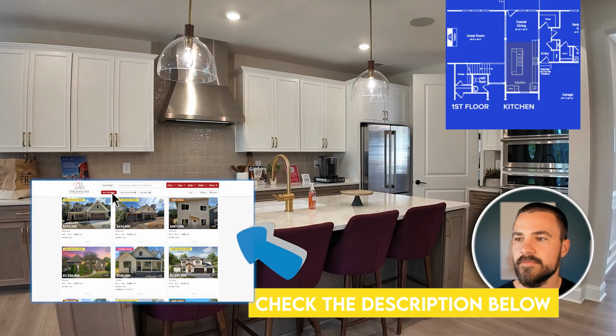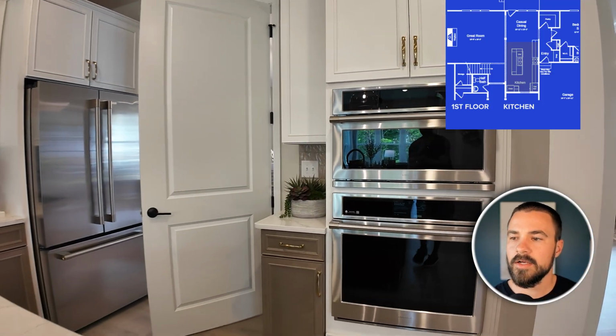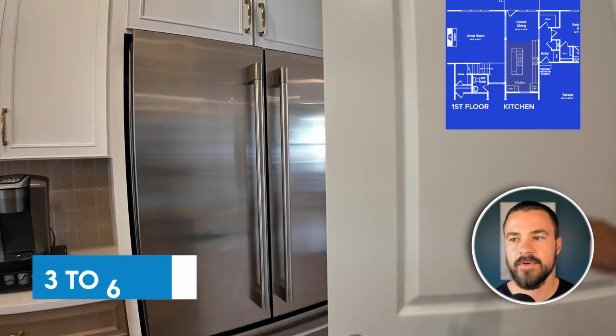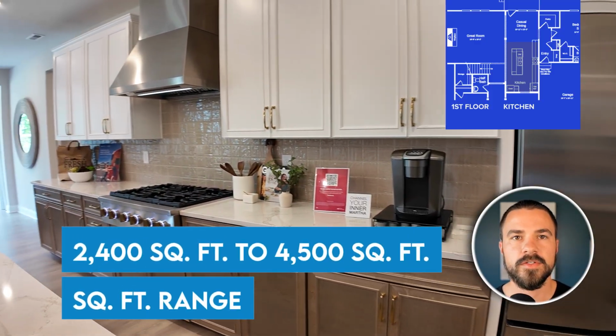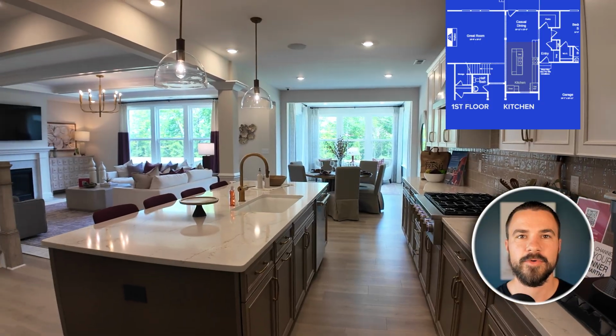But in this specific community, they do have a good amount of floor plans in there. All of those floor plans would range from 3 to 6 beds, 2 to 5 baths, as well as square footage ranging from 2,400 all the way up to the 4,500 square foot range. But it's absolutely gorgeous. I mean, look at that kitchen, Brian.